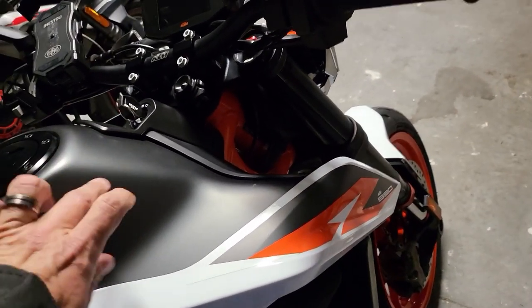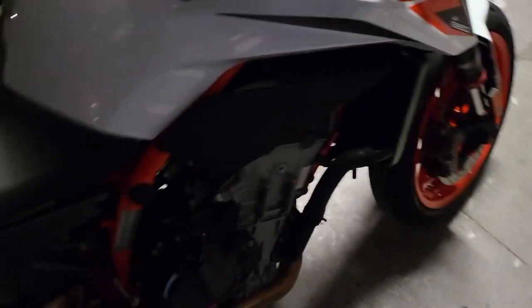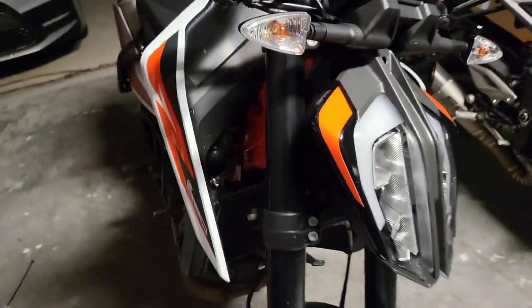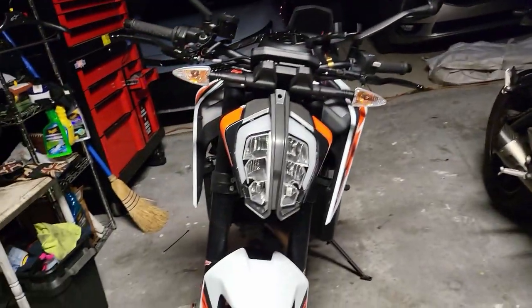Tank is, I think that's aluminum or something, but plastic covered. It is a naked sport bike. It's probably a little less naked than mine, but it has sort of the same look. Mine looks like a praying mantis and this one looks like a wasp.